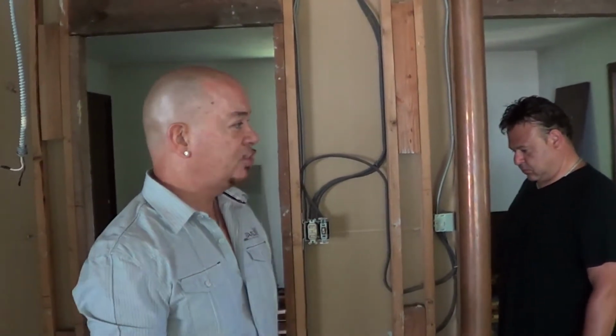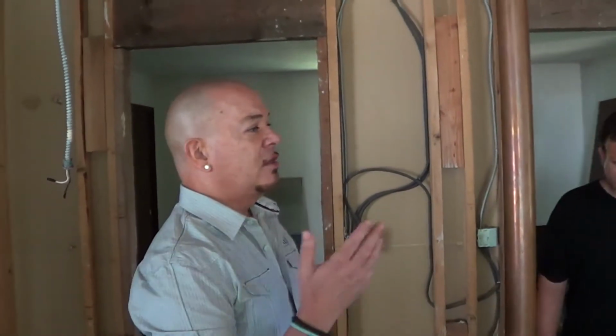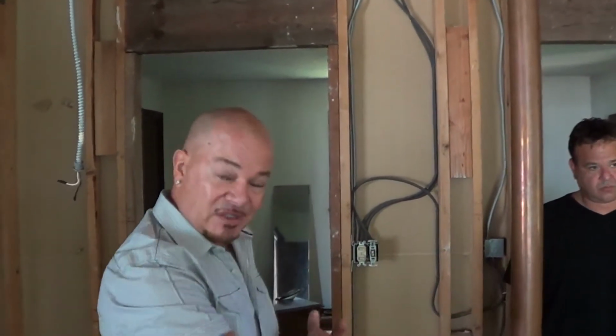One of the things you need to know when you're flipping is you need to know what your building codes are. And building code now for kitchen is a GFI every 6 feet, right? 6 feet, 4 feet, and it has to be one on every single wall.